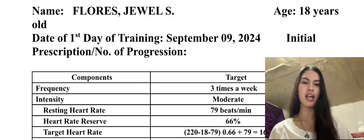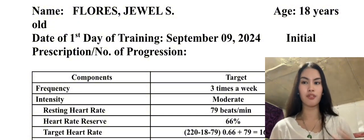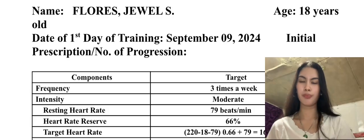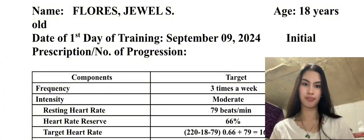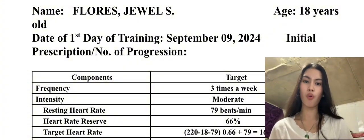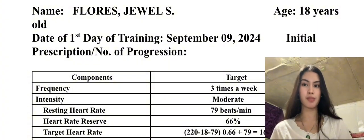In these tables, I have calculated and filled up the results I got from my exercise. We have the frequency here. I often do exercises 3 times a week. My intensity belongs to moderate. I also have my resting heart rate right here, which I took before I did the exercises, followed by my heart rate reserve, which is 60 to 66%.